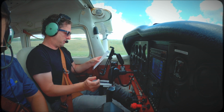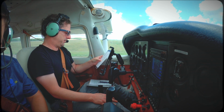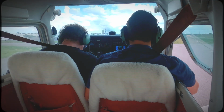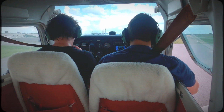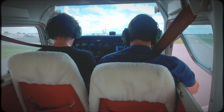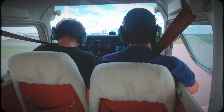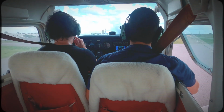Prop, PD off, carburetor cold. Throttle down, flaps up, lights as required. Turn off nav, turn off strobe, turn off landing. We'll leave the beacon and the taxi. Mixture lean. After landing checklist complete. John 2 traffic, Scott 80 Echo taxi.